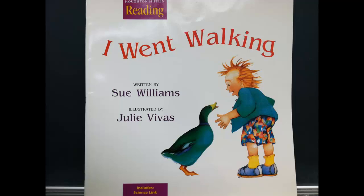Now I can tell from the cover where the story takes place. It looks like it's going to take place outside because I don't think a duck will be inside. And it looks like this boy's hair is blowing in the wind. So, let's go ahead and listen to the story. Let's read I Went Walking by Sue Williams, illustrated by Julie Vivas.